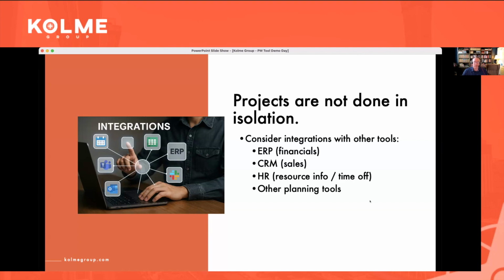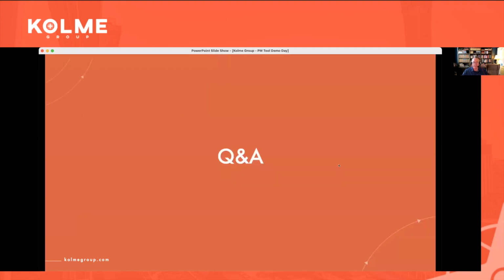This can be integrating with your ERP system for financials, your CRM for sales or for contact information, HR systems for resourcing information or time off, or even other planning tools. And if you have an interest in integrations, well, we actually have an integration practice and we can help you out with that as well.